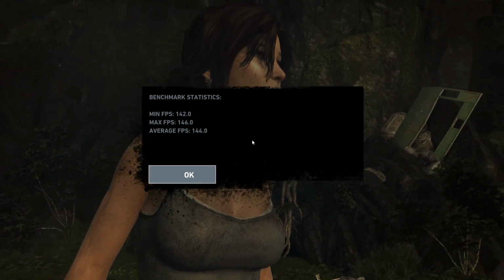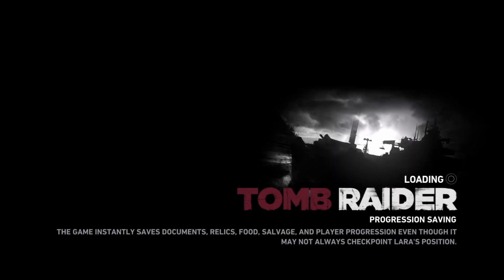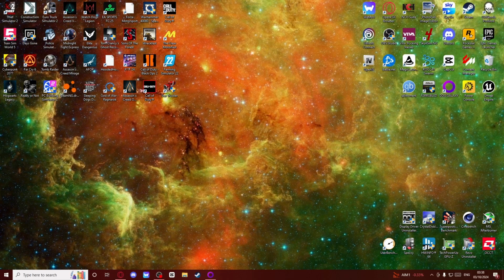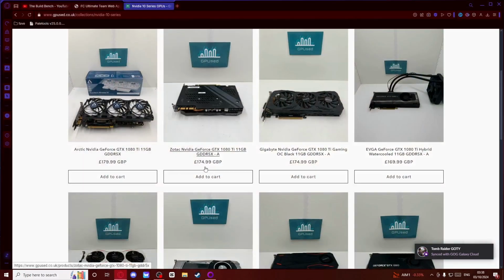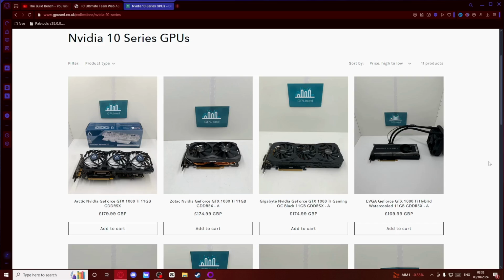There we go. On the highest settings, we basically had an average FPS of 144 on Tomb Raider on a 7-8-year-old GPU. So 144 on Tomb Raider, 67, 68 on high settings on Cyberpunk. Like I said, for the price of them, 175, you can't go wrong, really. Yeah, you lack the ray tracing, but there's people out there that care about ray tracing, but most people don't. Not at the minute, anyway. Not until ray tracing gets better and more games start to utilise it fully.